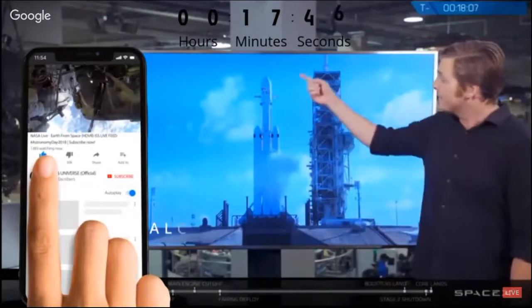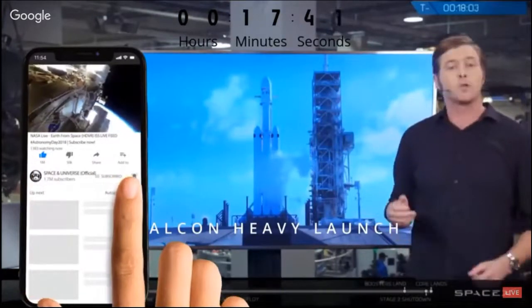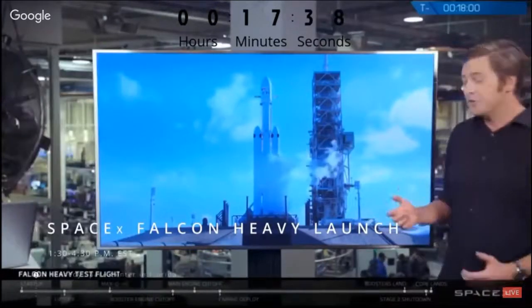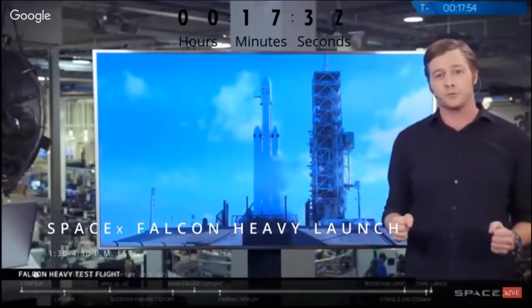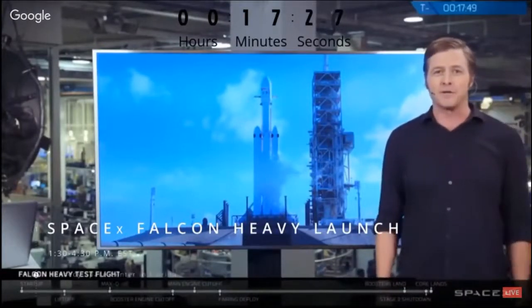Now, that second stage will be sending our payload way out into a Mars-crossing orbit, which we'll also get into a bit later. But all in all, with a successful launch, Falcon Heavy is going to be the largest and most powerful operational rocket. We're very excited to be launching it today. Let's check in on exactly how it's doing.